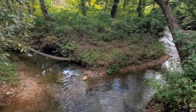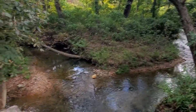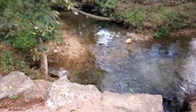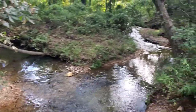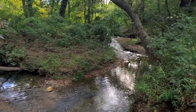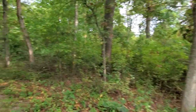I love getting off in streams and gold panning. I don't know if there's any gold here. I think there's trace amounts, but it'd be kind of fun to get in there and pan around those rocks down there, the bend. Be a lot of fun just to see if there's any gold. I don't have my gold pan with me. That's probably illegal to do on a national recreational area, but you know, be fun just to get off in the creek for a minute.